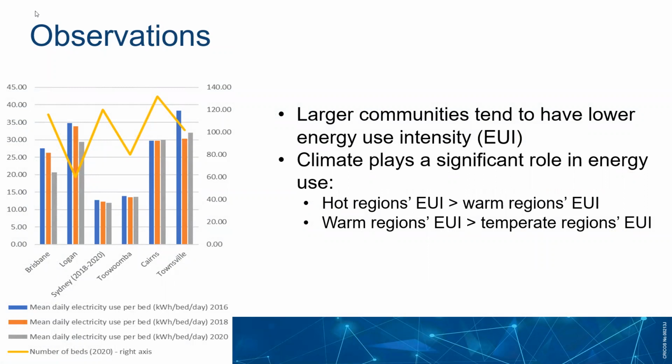Six communities: Brisbane, Logan, Sydney, Toowoomba, Cairns, and Townsville. I put the three years of KPI here, using kilowatt hour per bed per day for the years. Brisbane and Logan have a similar climate, Sydney and Toowoomba a similar climate, and Cairns and Townsville a similar climate. And this orange line is for the number of beds at each community.